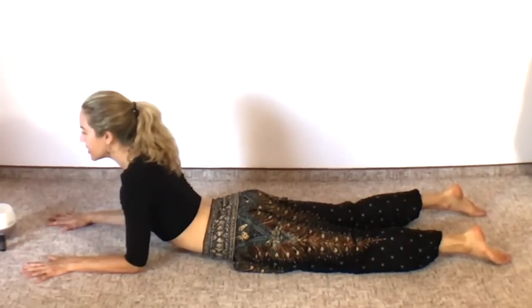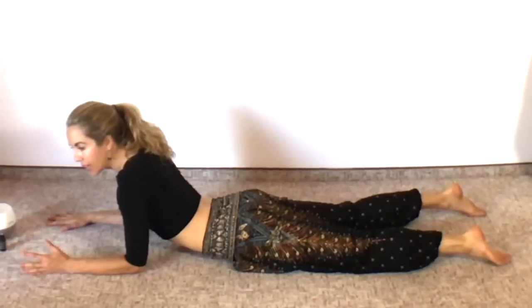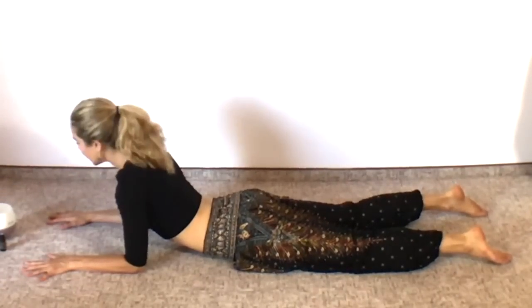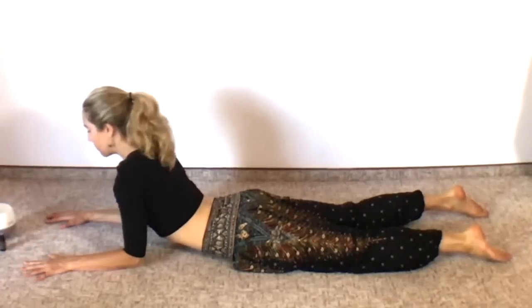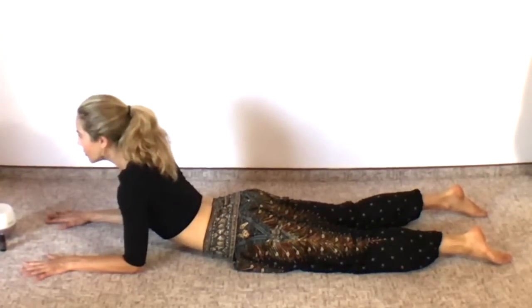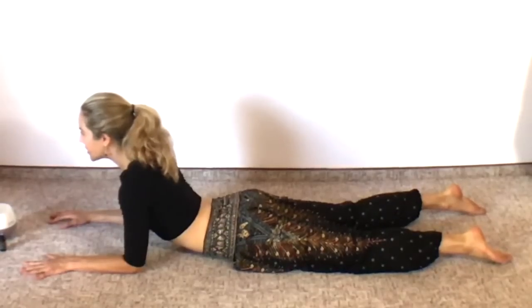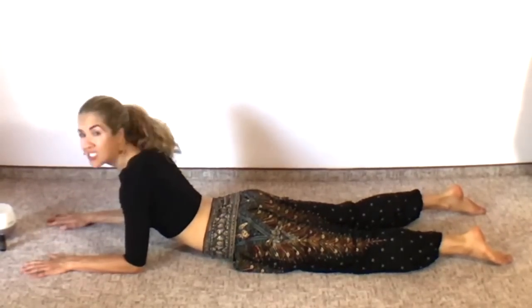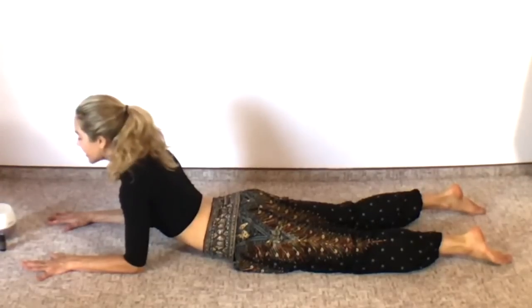If you have any tenderness in the pubic bone area, you can be on a nice, small, thin, folded blanket or a yoga mat. But definitely think about pressing your pubic bone down into the ground. This is going to help stimulate your libido. It's going to help stimulate your first and your second chakras, those energy centers.